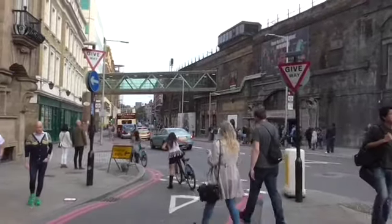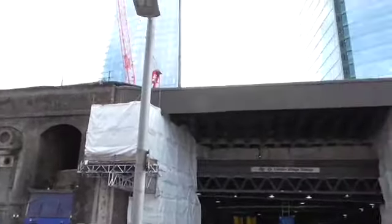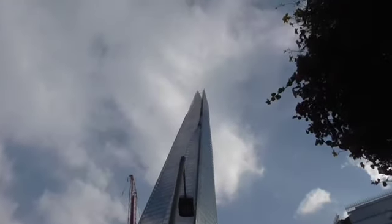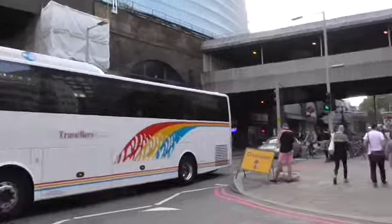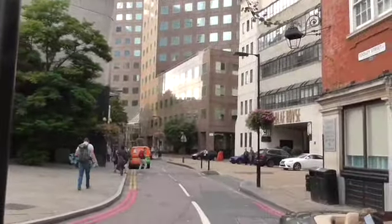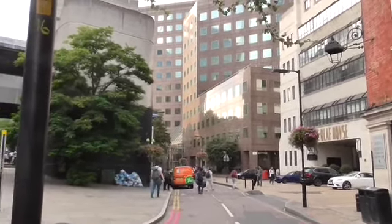Okay, this is where it all ends for me, the jog ends. And beside London Bridge Underground Station, and in front, we've got the Shard. Okay, just give you a little panoramic view of where I am. Now, if you take that turn in there, it goes right underneath London Bridge and it takes you out beside Southwark Cathedral and Borough Market.